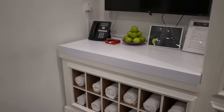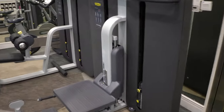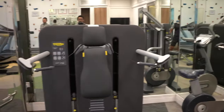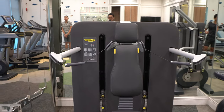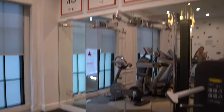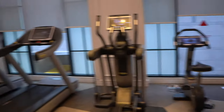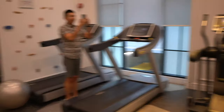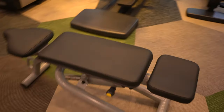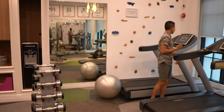Apples, and then towels. Actually, the equipment here is very advanced. It will have less noise when you slam the machines. And this is one of my favorite machines. It's very cool. So, two treadmills, and then one CrossFit, bicycle, benches, and dumbbells, yoga ball, and mirrors.